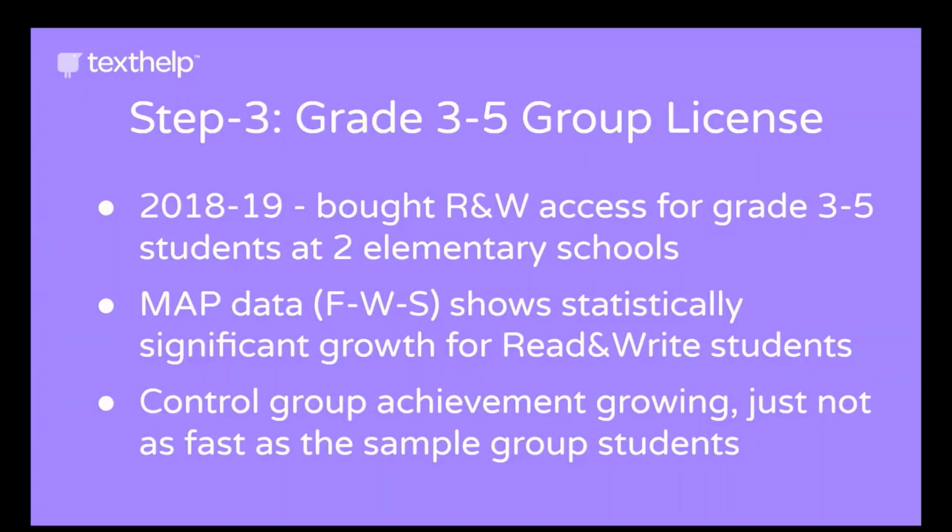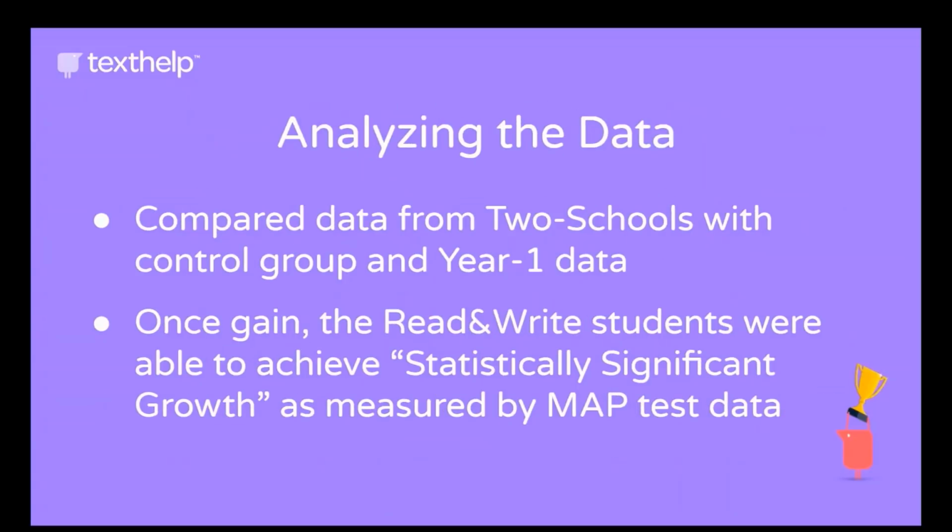So you basically continued to implement Read and Write at both schools using the same methodology as the previous year. And when you looked at the data for both schools, you once again saw statistically significant growth that you were able to measure by the MAP test data. Yes, and in comparing those two schools, we saw differences in growth that we felt could be attributed to Read and Write, along with solid instructional practices and our great teachers in PCCS.